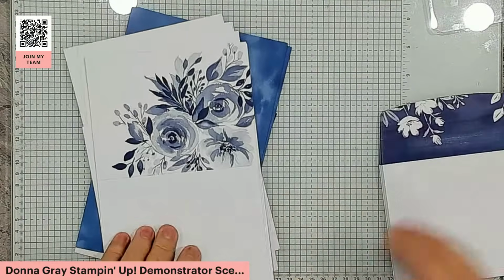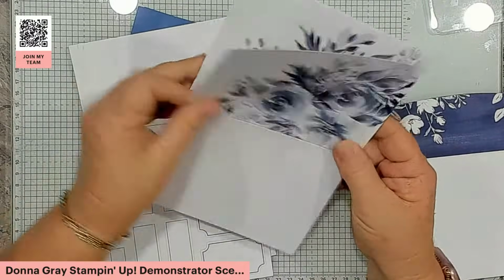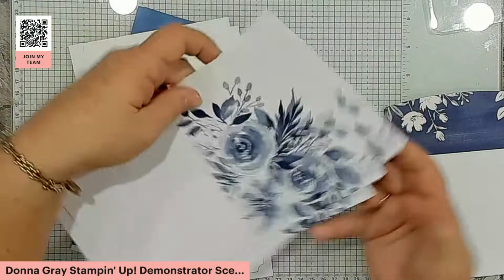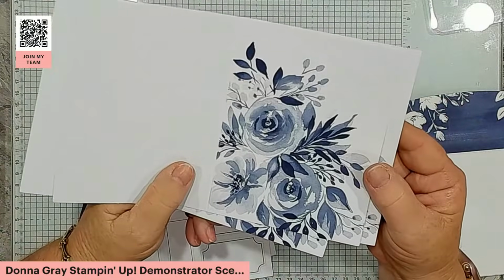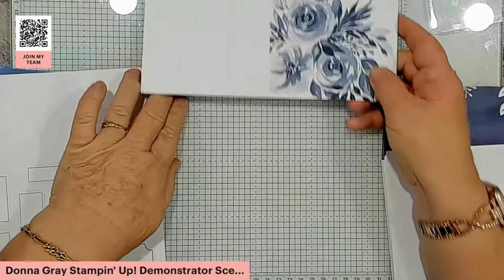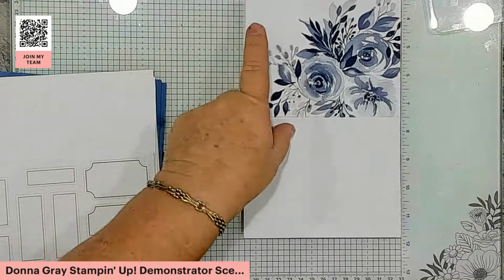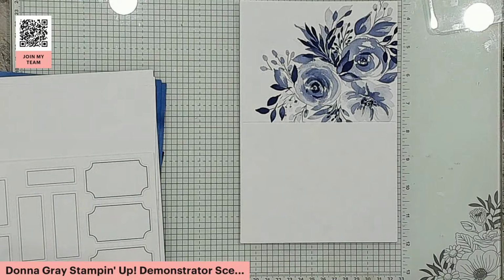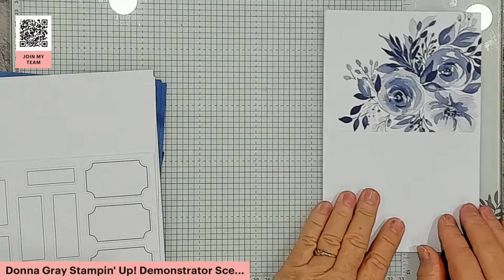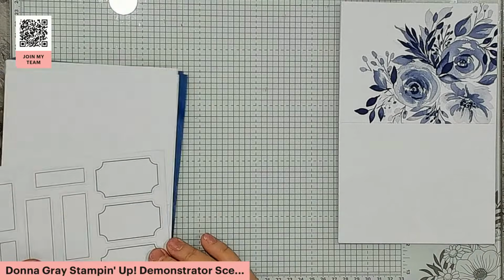So now we've got 3 of this style card base. We've got the floral one. Don't you just love that? Isn't it just gorgeous? You know me and flowers. I absolutely love flowers. So let's pop these. I'm going to pop the envelopes back in the box because I don't actually need the envelopes right at this very moment. So let's get one lot of cards over there.